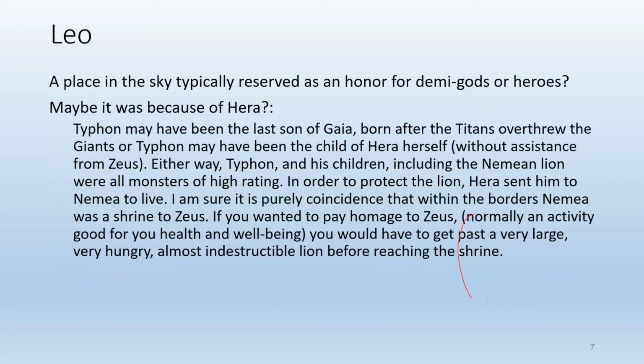It all sort of goes back to Hera. Hercules was the son of Zeus, but not the son of Hera. Now, the parentage of the lion possibly was Typhon, who was maybe the last son of Gaia, the goddess of the earth. And Typhon's wife was Echidna, some combination between a woman and a snake. They were both basically monsters, and all of their children were some form of monster, and one of their children was the Nemean lion. So to protect the lion, Hera sent it to Nemea to live.